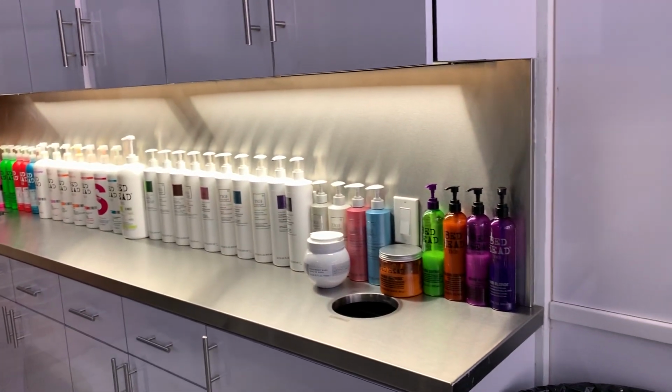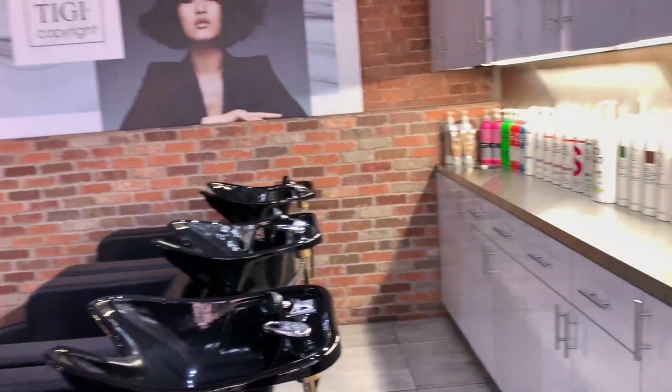So after a deep consultation with clients, this is where we'll come back and give them a very prescriptive remedy for their hair, which is very personable as well. I think that's the key thing about TIGI Copyright. It's not one shoe fits all. It's about cocktailing and making those perfect remedies, if you like, for back bar experiences for our clients. So doing incredibly well, and everybody seems to love that range.